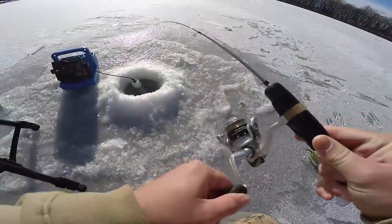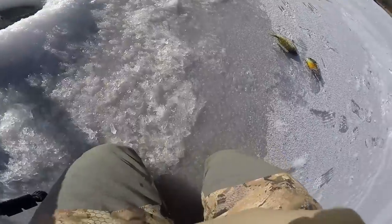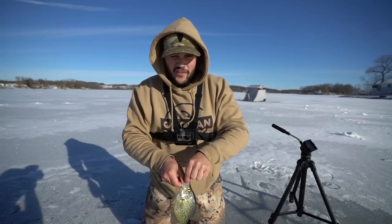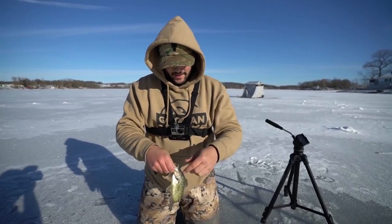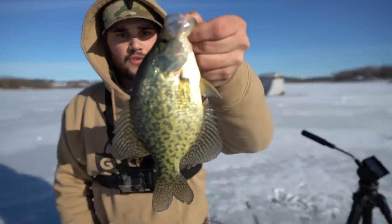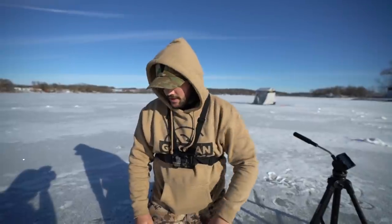Got him. Finally, my goodness. What do we got? Crappie, finally. There we go. Now we're talking, boys. Finally, this is exactly what I needed to end the fish catching section. Nice little crappie. Not a giant, but it'll eat. It has some meat on it. I love eating crappie. I love eating gills. So that's what, six? I believe that's five or six fish.